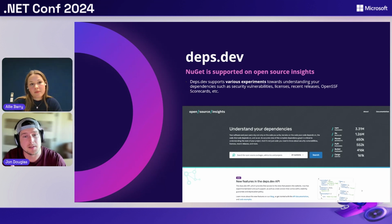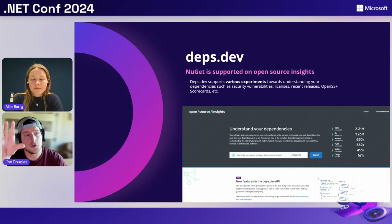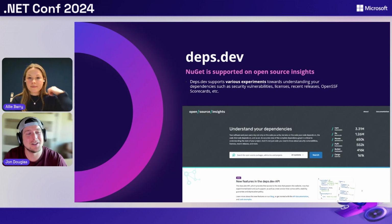And you can see on the right side that NuGet is a supported ecosystem on this website. This website also supports OpenSSF Scorecards. So if any person out there authors a NuGet package, you can type in your NuGet package here, and you should be able to see all this rich data, even comparisons and diffs of your previous package versions, and even the OpenSSF Scorecard. I don't think it's supported on every single package, but go check it out and see if it's supported on yours.